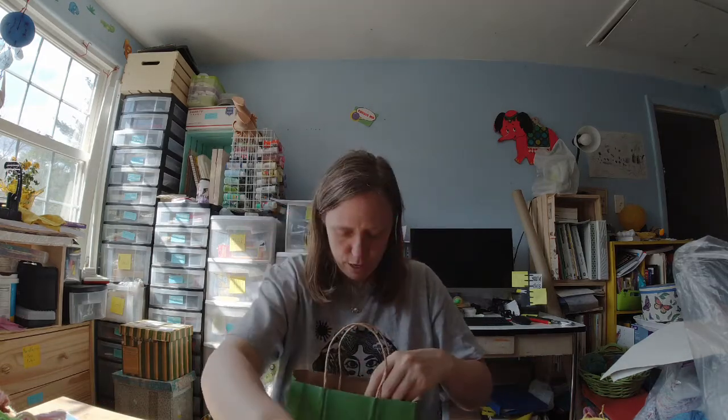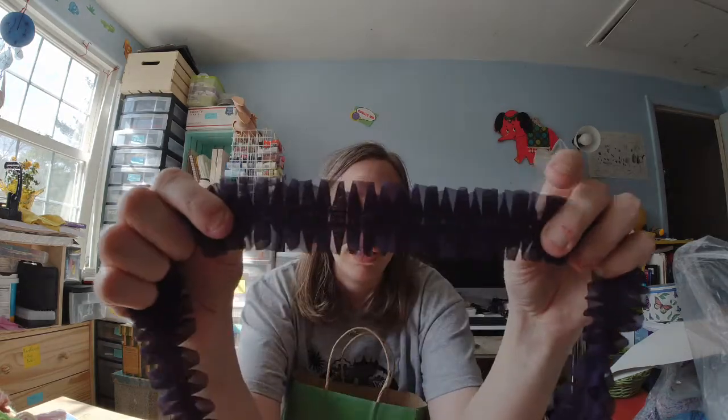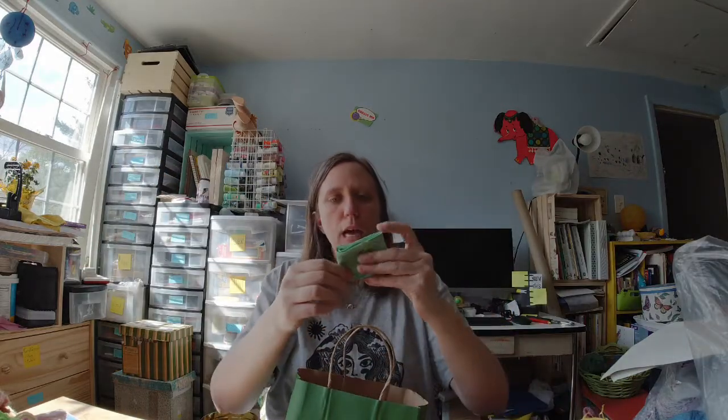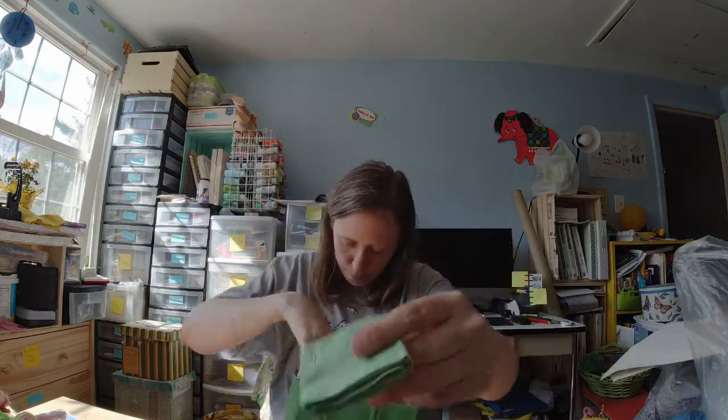I bought some random ribbons. This one I just thought would be great, most likely in like a doll dress. I mean, I don't know what else I would do with it personally. It's too fancy for anything I would make her wear. Got really wide bias tape.